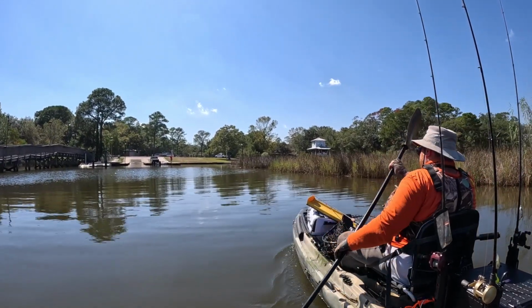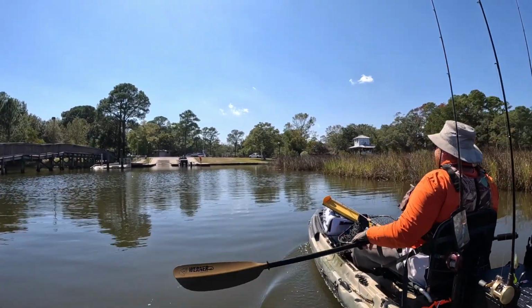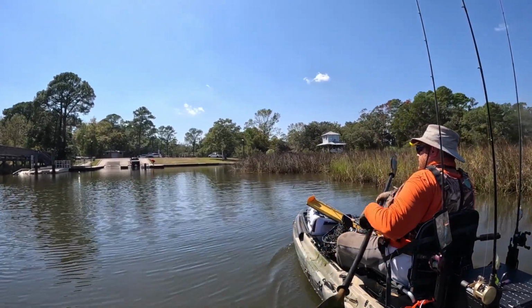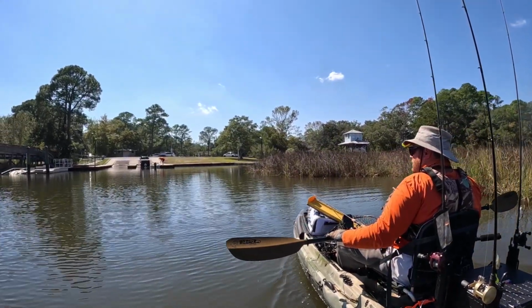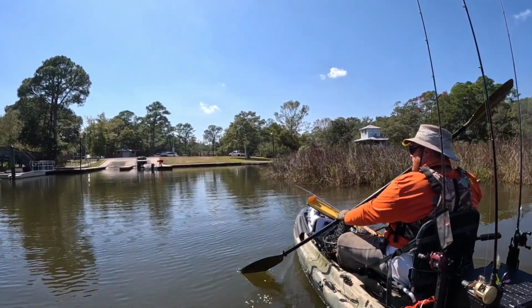Had a pretty decent day, all things considered. A few rat reds, a couple slot reds. Lost that gar. Pretty nice place here at Gautier. I will say this ramp is more fresh than I would have thought it would have been just looking at it on the map. So if you come here expecting for it to be super salty, it's not whenever I was here in October, but it could be at some point.